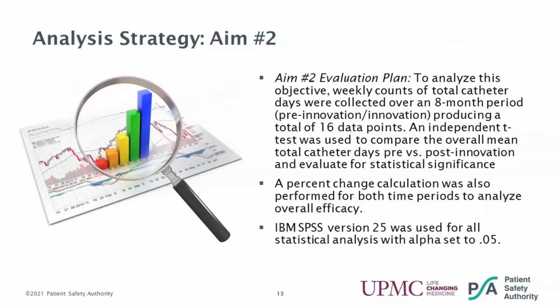The second aim focused on a targeted 20% reduction in total urinary catheter days by the end of the intervention period as compared to the pre-intervention phase. To analyze this objective, we used an independent t-test. We took weekly counts of total catheter days that we had collected over that entire 8-month period. This gave us a total of 16 data points for each 4-month interval. Using this data, the independent t-test was used to compare the overall mean catheter days for each time frame, and we used that to evaluate the results for overall statistical significance. Additional measurements for this aim also included a percent change calculation between the intervals to analyze the overall efficacy of the project intervention.